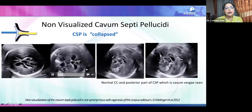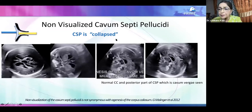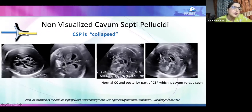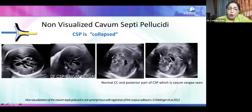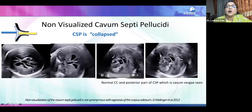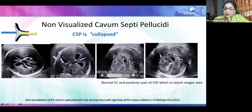Coming to this particular entity, which I would like to show you, once the CSP is collapsed, this is very, very challenging, let me tell you. This was a case where we saw that the CSP is not there. Mind it, that's not the CSP, right? How did we find it? By doing a mid-sagittal plane. Once we did a mid-sagittal plane, we saw that the anterior part of the cavum septum pellucidum is collapsed.